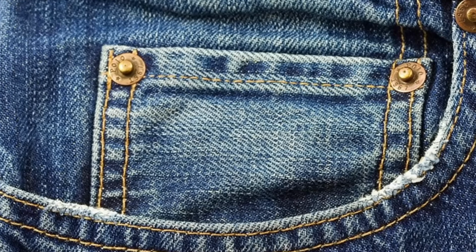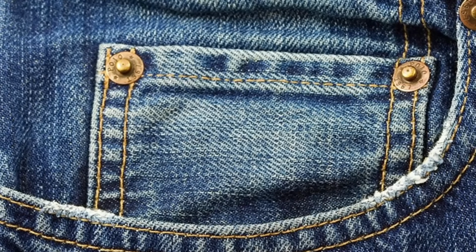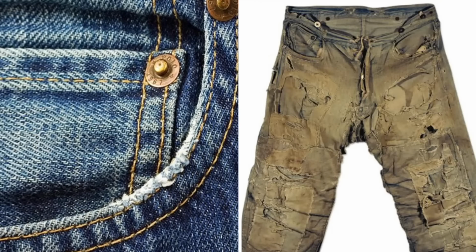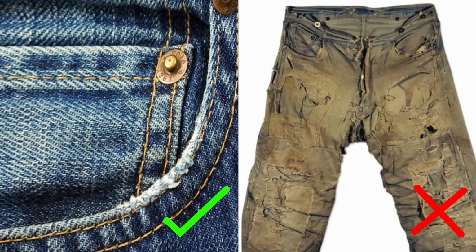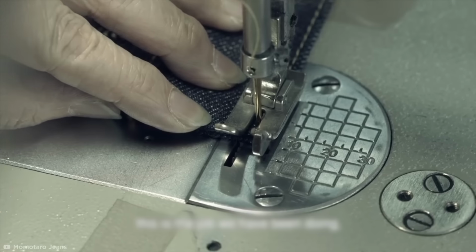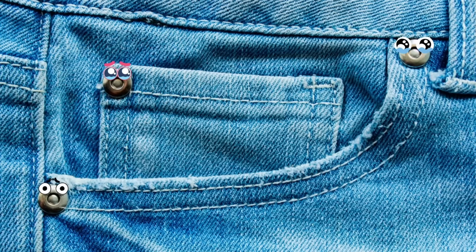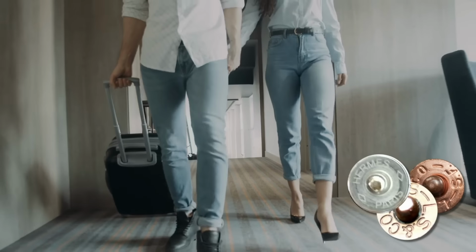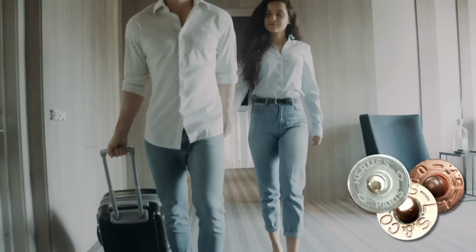Those small metal rivets, placed at the point on the leg likely to experience the most stress, reinforced the jeans, preventing the seams from pulling apart. With modern, sturdier stitching techniques and technologies, rivets are no longer really necessary. But they're so ingrained in our ideas of how jeans should look, they've stuck around regardless.